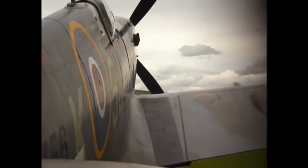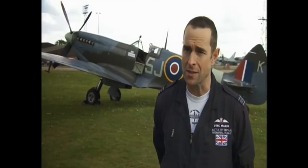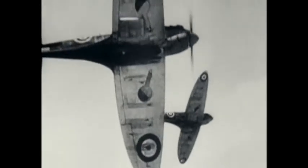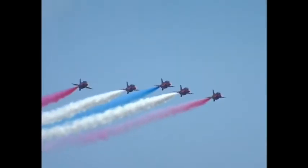Flying a Spitfire is every boy's dream, and it is the most fabulous aeroplane to fly. It's light throughout its speed range, whether it's going slow or fast. It's incredibly manoeuvrable. At the time, it was cutting edge. It was a thoroughbred fighter, and added to that, it's a legendary aircraft. So you're always aware that the ghosts of hundreds, if not thousands, of pilots are always watching you to make sure that you do it right.